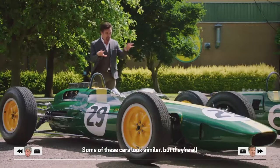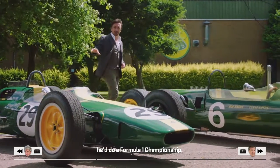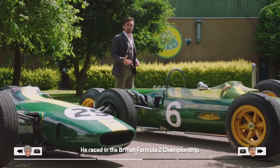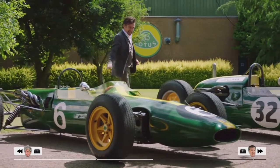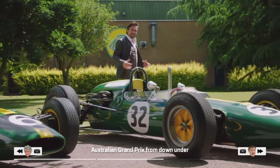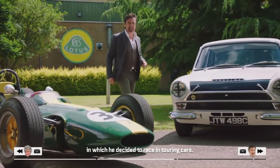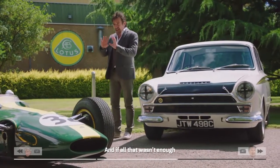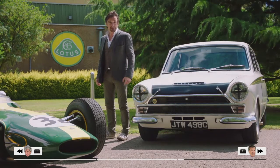Some of these cars look similar, but they are all completely different. In a car like this, he'd do Formula One Championship. He raced in the British Formula 2 Championship and the French Formula 2 Championship in this car. He raced in the Tasman Series, a sort of Australian Grand Prix for Down Under, in this car. And then there's this Lotus Cortina, in which he decided to race in touring cars. And then if all that wasn't enough, he decided to go for the Indy 500.